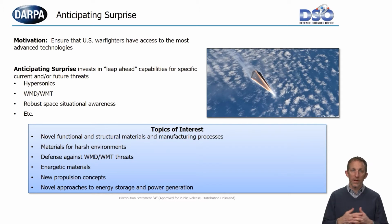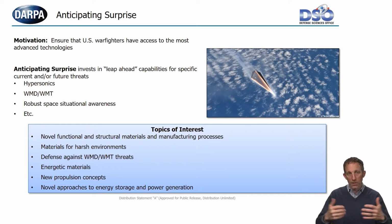When we consider anticipating surprise, we want to ensure that our warfighters have access to the most advanced technology, so our warfighters never face a fair fight. So we look for these leap-ahead capabilities, but we can't leap ahead in all domains, and so we look to leap ahead in specific domains.